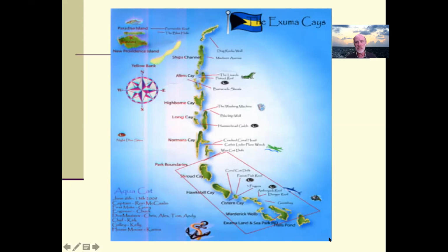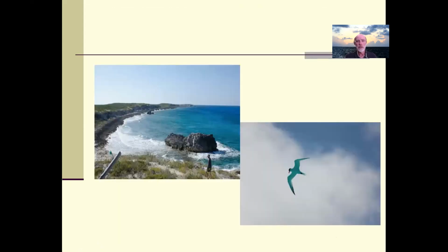The Exumas continue on for another 50, 60 nautical miles, but this is as far as we'll go. That's all we can do in a week's time. Beautiful shorelines, both on Exuma Sound and on the Bahamas Bank. I threw this picture in there because my wife and I sailed across the Great Bahama Bank in 2017. The water on the bank is like 12 to 15 feet deep.